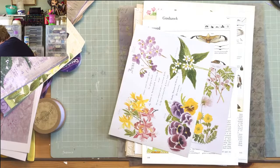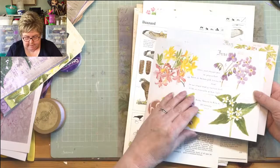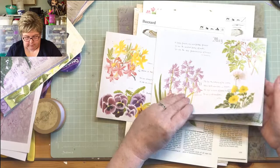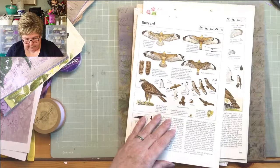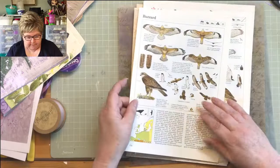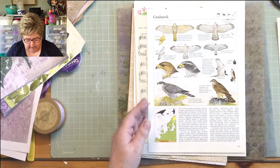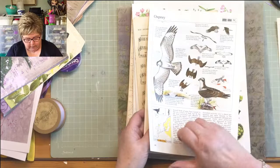They're quite heavy. These are the selections that I made. This one, May and June. I thought that they'd go quite nicely with our journal. And this is the other page that I chose. These are the birds that I chose. And I chose this one because yesterday when we were out and about, we saw a buzzard flying around. So I'm including the buzzard in our little journal. And this one I'm including because it's got an osprey on the back and it comes from Scotland, where I come from. So that page is going in there.